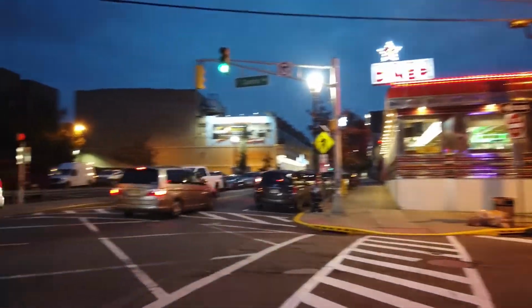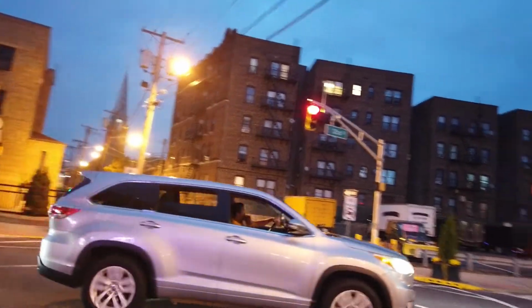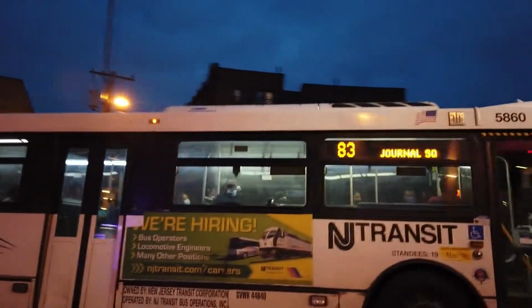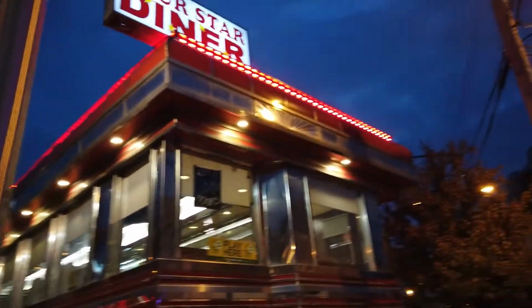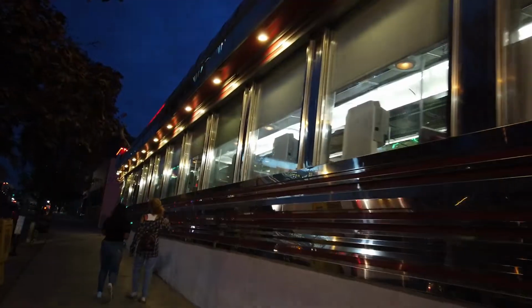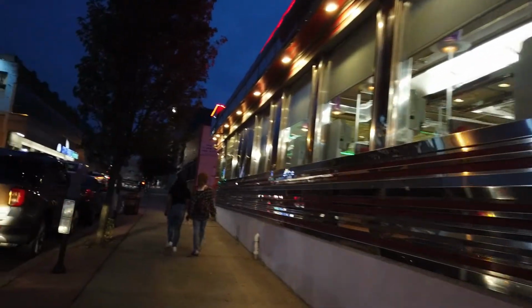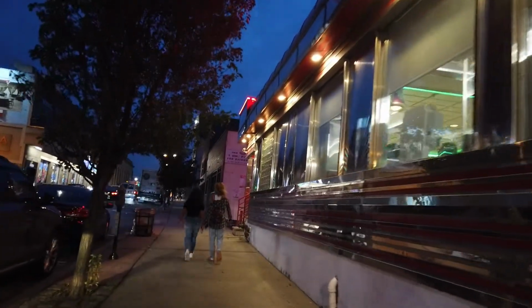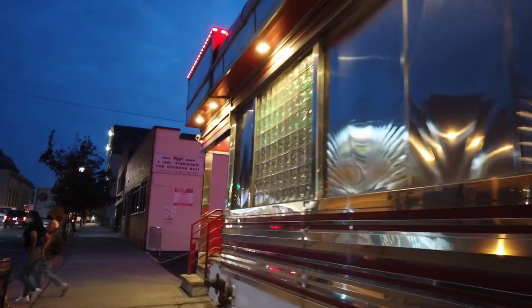We are now at the intersection of Central Avenue and 32nd Street. Look how many apartment buildings here. We got a bus here, bus 83 to Jersey City. This is a beautiful diner here, a 4-star diner. It's a really popular place. So we got a lot of action going on here. We got the movie theater across the street. We got another restaurant here. We got the 4-star diner.